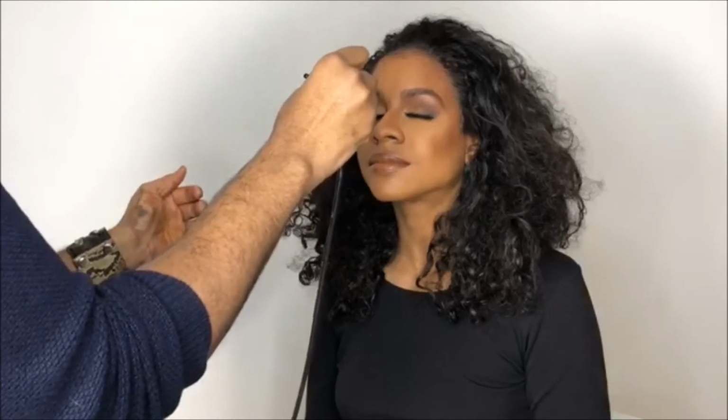Then just take that highlight and bump it up. Love it. All right. Close your eyes for me. All right, now open them again. And she has such a beautiful skin tone that we can actually use a little coral.